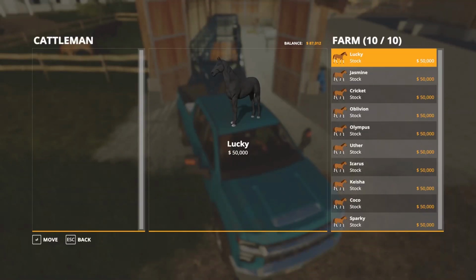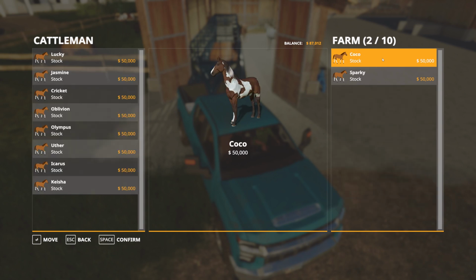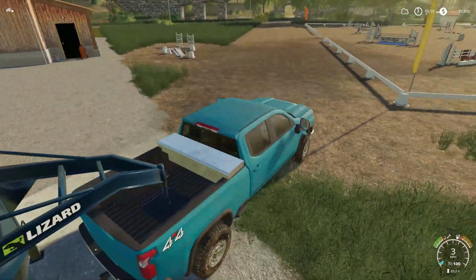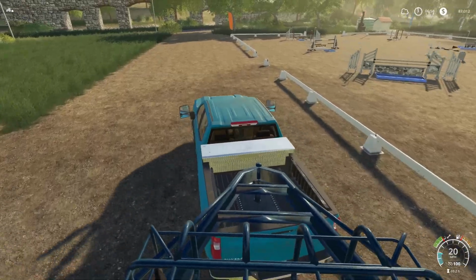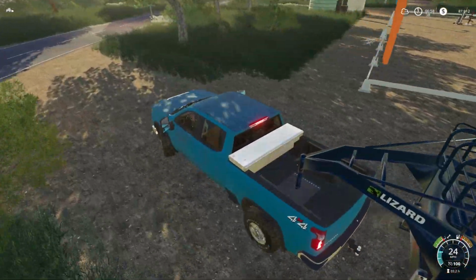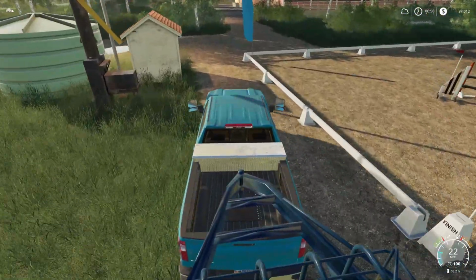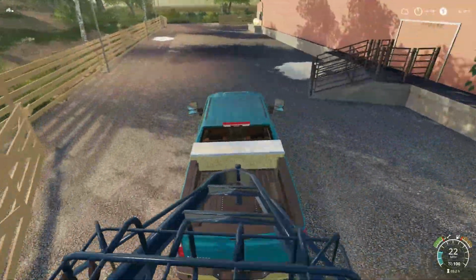All right. Yep. So 10 horses. So that's good. That's going to be $500,000. Can I fit them all in here? I can. Confirm. It's a great day when you start first thing in the morning and you're going to bring in $500,000. You gotta be careful with this truck. It turns good until you get up to high speed, and then it turns like a turd on ice, basically.